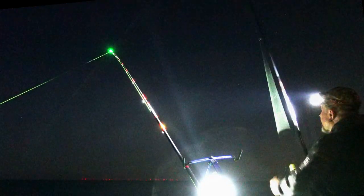Still getting a little bit of a knock and a rattle on this rod, so let's wind it and see what we got. I'm suspecting either the bait's been robbed or we've got a little pouting on here. Some fighting. I mean, feels like I'm bringing something in, but there we go.